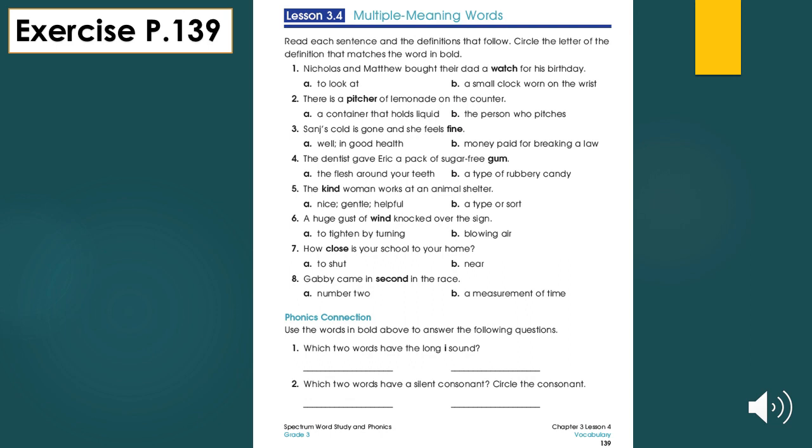Now, if you look at the bottom of the page, we have phonics connection. It's a reminder for you to remember the things that we studied before. So you will use the words above in the bold and write them here according to the question. Number 1 is saying, which 2 words have the long I sound? Now I want you to look in the words that's written in bold and look which one of them have the long I sound. I want you to write them down here on the 2 lines you have.